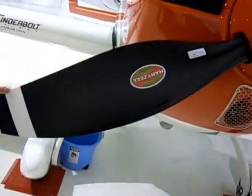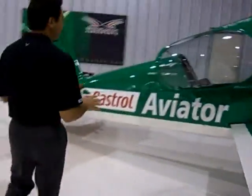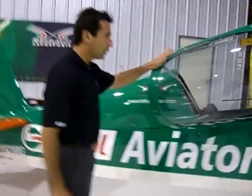So it's a very interesting part. And the propeller alone on the plane is worth about $35,000. It's a very expensive part of the airplane. It's one of the neat parts of the plane, actually. If you come back along, you can see where you sit in it. You have a very beautiful canopy.